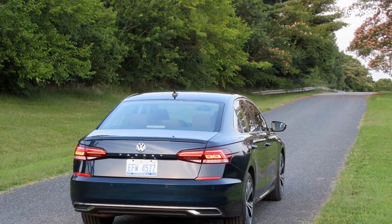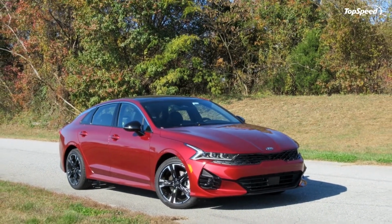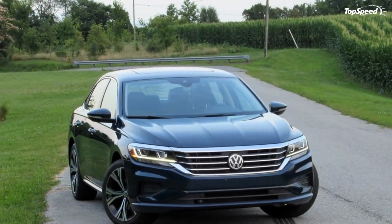2020 Volkswagen Passat in a nutshell. The updated Volkswagen Passat is a budget-priced family sedan that doesn't scream cheapness. It's stately and spacious, and it's peppy and quiet. It's not in the running to be a class leader, but these old bones still have life in them, at the right price.